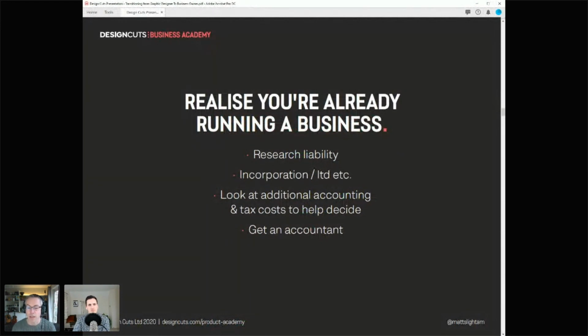Look at additional accounting and tax costs to help you decide when to do that, because there will be additional costs in doing it, and do get an accountant or at least some advice from an accountant. I would recommend, rather than spending the time doing your accounts, if you possibly can, pumping that time into finding more work and doing more work. It will be a lot less stressful. You'll be a lot less worried about making mistakes, and it'll actually be right.